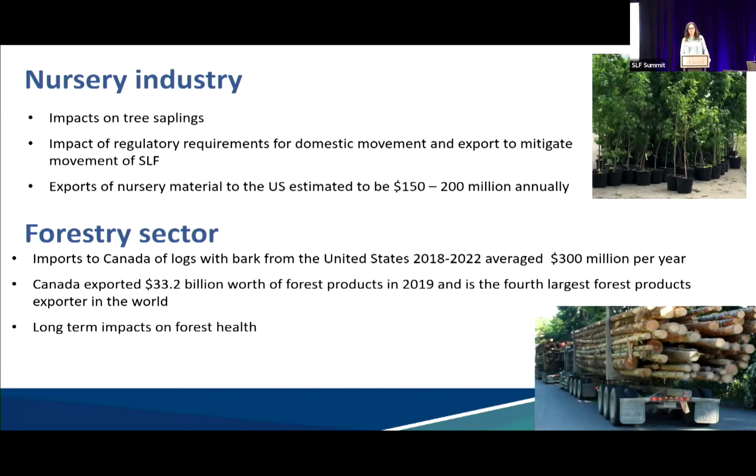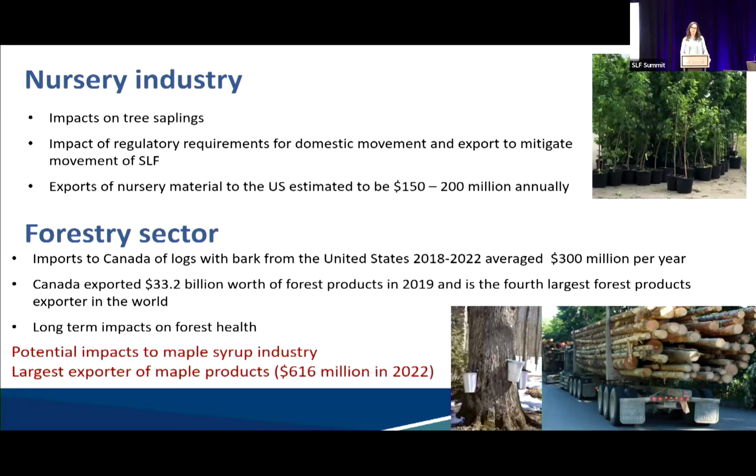And of course, with maples being a preferred host, and this being a sapsucker, we have to be worried about potential impacts to maple syrup. It's part of our Canadian identity. When you think of Canada, you see the maple leaf on our flag. Maple syrup's a big deal. We are the largest exporter of maple products. It's a product that's enjoyed domestically, but 75% of the world's maple syrup comes from Canada. So we have to be concerned about that. There are a lot of questions right now, and what should we be thinking about? What should we be telling those maple producers?